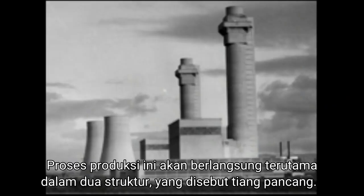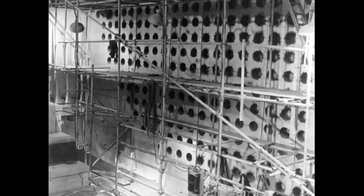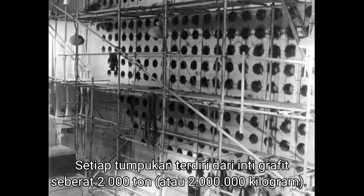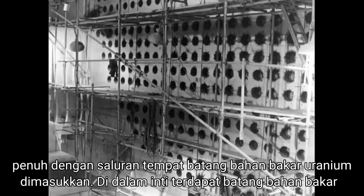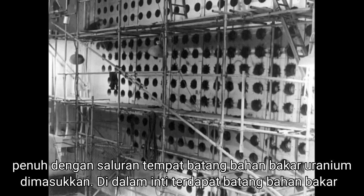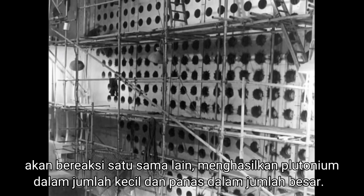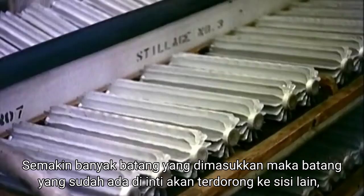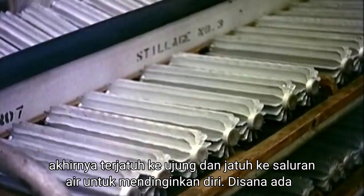This production process would take place primarily within two structures, which were known as piles. Each pile consisted of a 2,000-ton, or 2 million kilogram, graphite core, riddled with channels into which uranium fuel rods were inserted. Inside the core, the fuel rods would react with one another, producing small amounts of plutonium and huge amounts of heat. As more rods were inserted, rods already in the core would be pushed through to the other side, eventually dropping out the far end and falling into a channel of water to cool off.